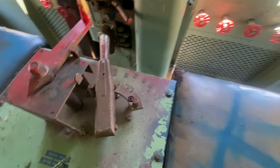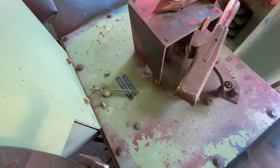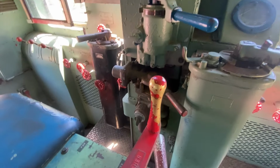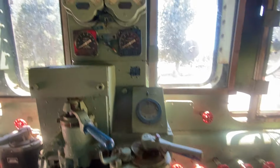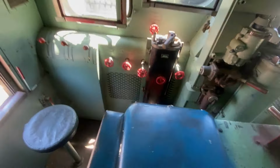Speedometer. Those central controls look like they might be for the fan blade. Labeled pusher, that would make sense. And we got a brake stand in the back there. Looks like an independent and an automatic. Maybe even dynamic brakes. This may have been able to control the locomotive shoving behind.